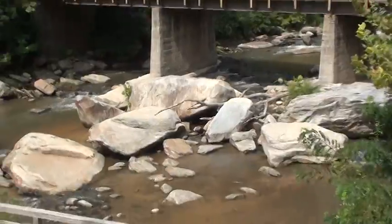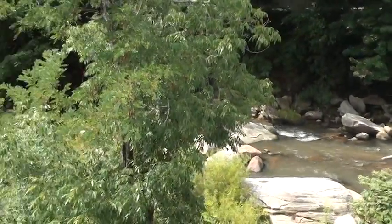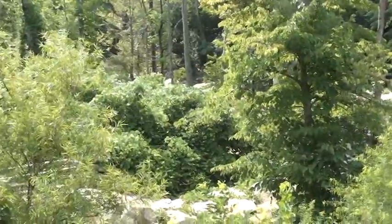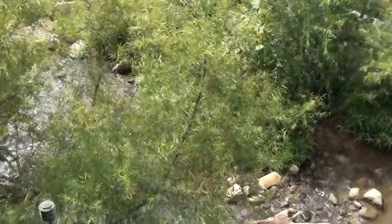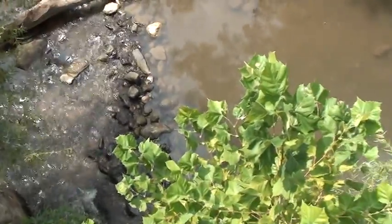I could just sit here for hours and listen to this water. Just kind of commune. Down here close, you can see how we're right over the river.